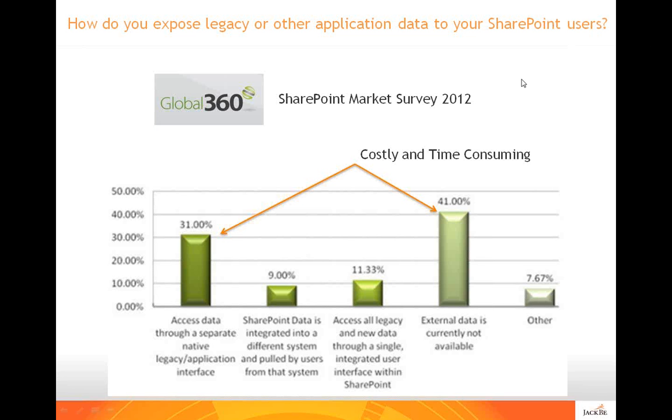Okay, now what's the cost? And what's consuming all the time here? Well, part of this is really coming from the access to information. How are you trying to access other information inside of your SharePoint? Now, what's interesting here is that 31% of the data is coming through a separate native interface. This is highly custom work that's being done. That's a really high amount. But look at that external data that isn't available. Does it mean that it's not there? No, this means that it's not available to the SharePoint users. That's a whopping 41%. So this is not only showing a need, but it's also showing the challenges. If this information is required in the types of solutions you're building in SharePoint, and it's not available, then there's definitely a problem. So what we're trying to do is combat that problem and have the ease of being able to connect to this information and get it built into your solutions.